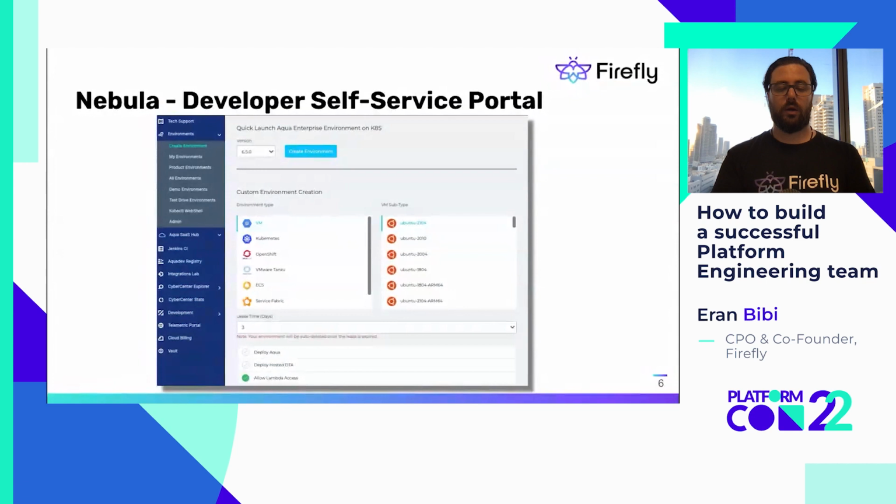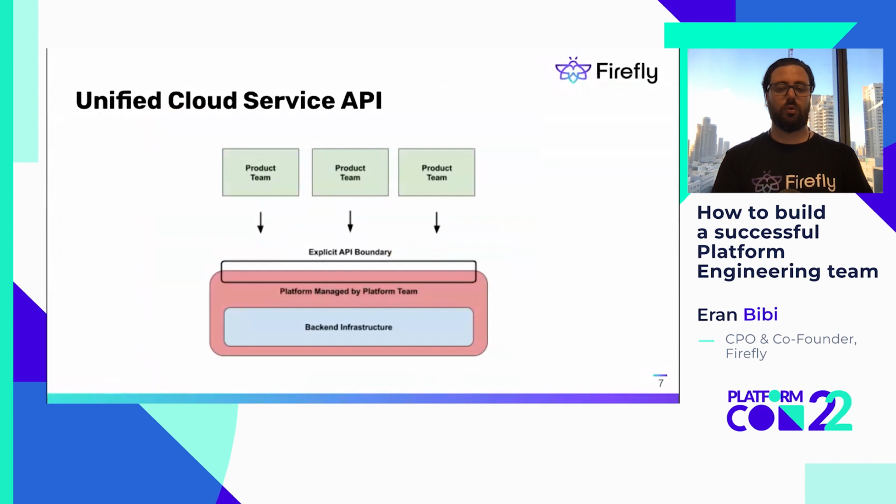After that, we were able to provide a cloud service API. The cloud service API was an abstraction layer for the developer to create new services. Behind the scene, we were utilizing infrastructure as code tooling. We were using Terraform models that we created. But for the feature team, you just need to have a single API call to the cloud service API, and the infrastructure was ready for them.